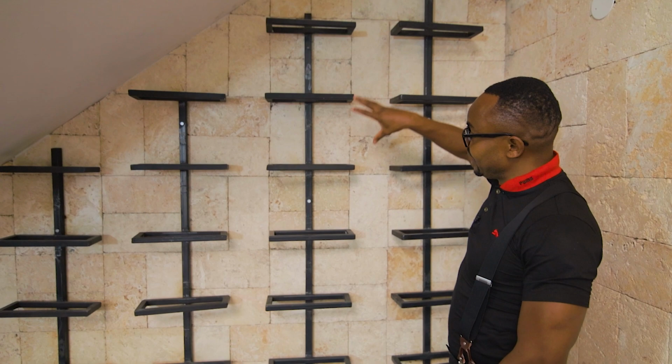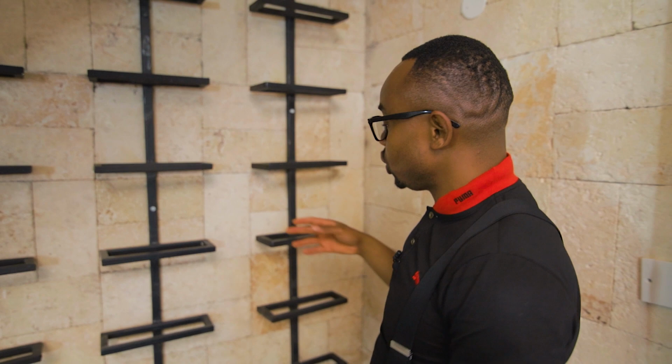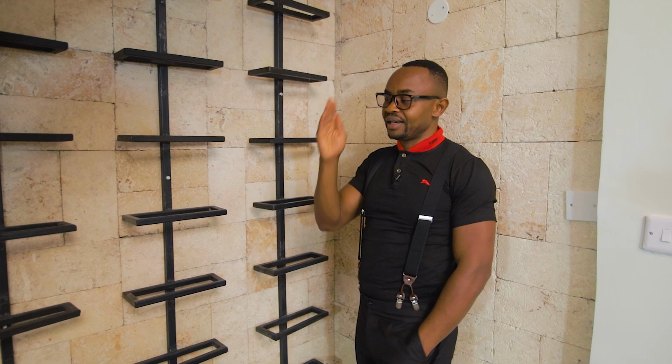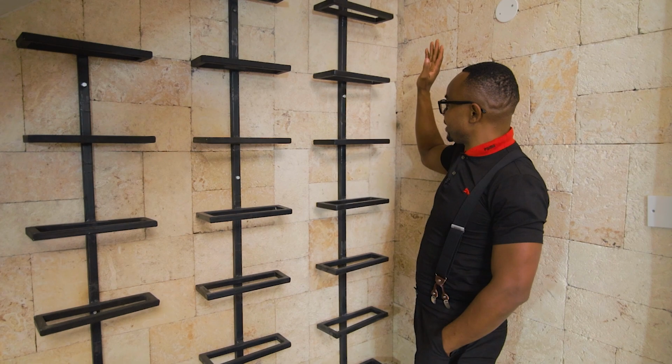Then after doing the walling, we decided to clad the background of this space with our beautiful coral stone. And as usual, we don't just come with coral stone and throw them on the wall or just lay them in any way. We sit down with our designers and come up with a pattern that is not too much or too simple. So we decided to come up with this pattern whereby some are standing vertical, some are standing horizontal, and a piece in between, just as simple as that.